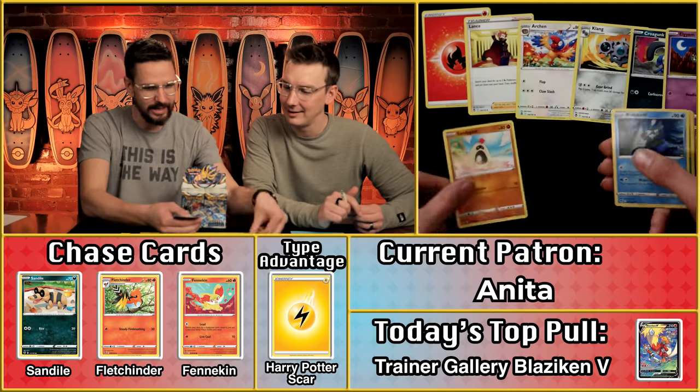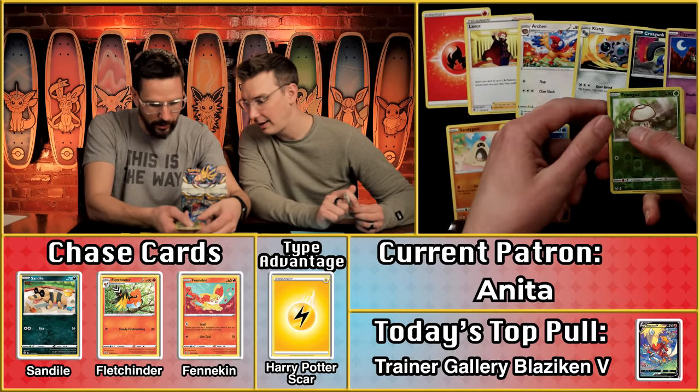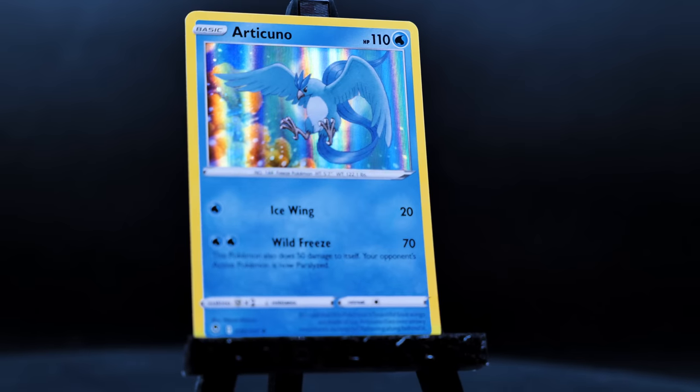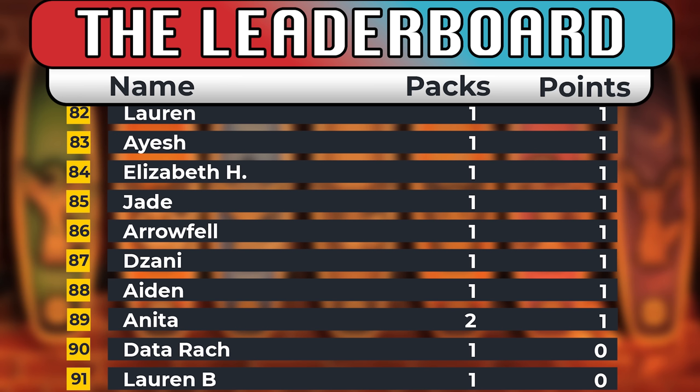Fungus. Sandygast. Relicanth. Another Articuno. Wow, so you know what? Even though Anita doesn't get the V-star marker, she still manages to score one single point, which is about as good as she could have hoped for, really. It's true, because the question is going to be whether or not Data Rage and Lauren B, who are also in that zero range, can do the exact same thing. So Anita is playing a very strong season, aiming for the ETB.